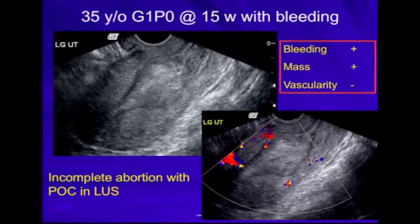Here's a wonderful example. 35-year-old girl at 15 weeks, bleeding. Is this an incomplete abortion? Is there retained products after an abortion? She has echogenic material within the endometrial canal that has no vascularity. So is this an incomplete abortion with products of conception in the lower uterine segment, or could this just simply be a blood clot? Again, treat the patient. She was bleeding. They did a D&C.